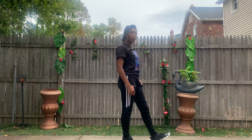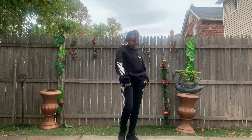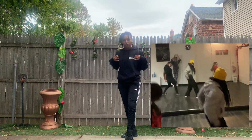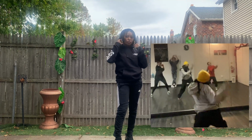And now this next look is, of course, a basic look with a hoodie. Because the hoodie has a little something on it with the snipes on the side, I feel like it gives it a little edge. And then also, I feel like the type of sneakers you wear with it gives it a little something.